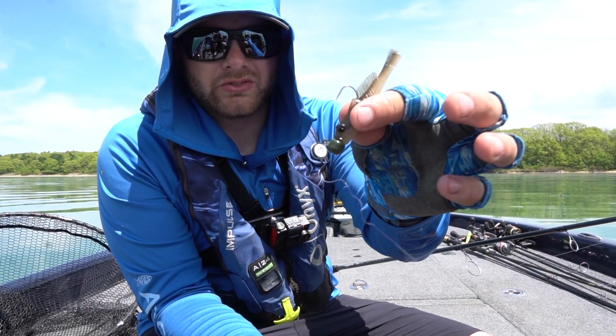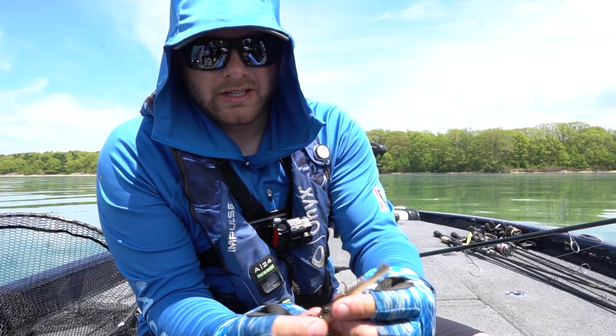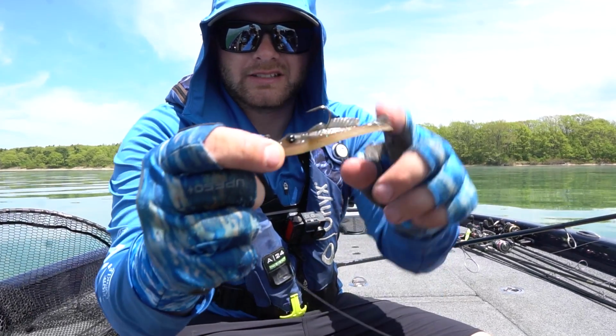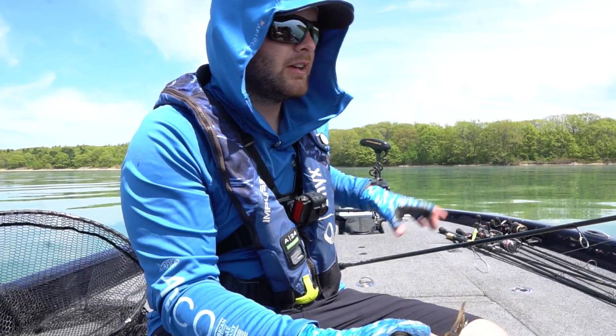Then I'm using a little quarter ounce Do It Midwest Finesse mold and Gamakatsu 111 hook. That's one of the best hooks you can put in a Ned rig right there. Has an O'Shaughnessy bend. Keep those fish pinned. We're sweating.